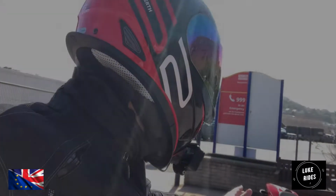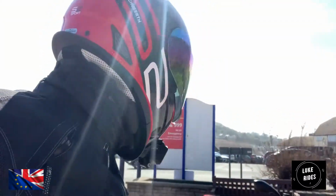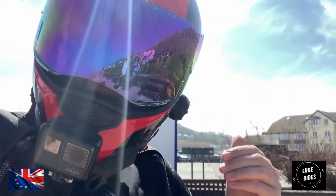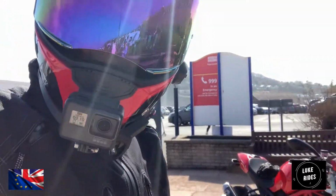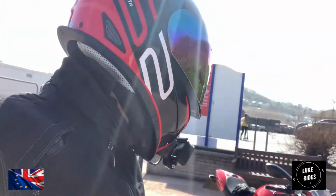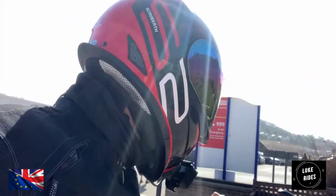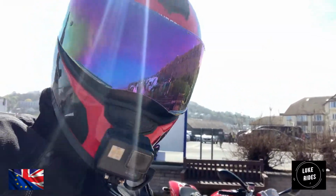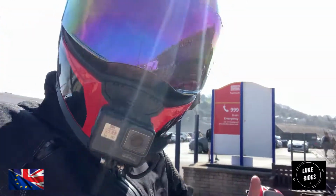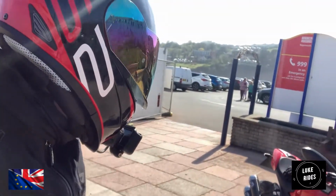Love watching here at Luke Rides. You got to see a Ducati Supernaked here at Luke Rides, the last of the air-cooled Supernakeds. But it is an exceptional motorcycle, been pretty reliable because again it's Audi, Volkswagen, Lamborghini technology inside the Ducati. Wiring loom is Audi, Lamborghini. Engineering is a touch of the Germans, of Audi, Lamborghini. So it is quite a little beast.